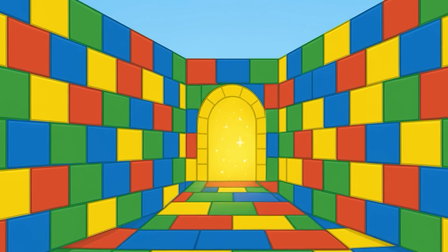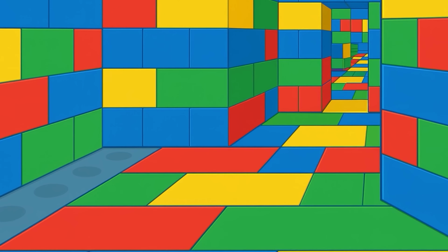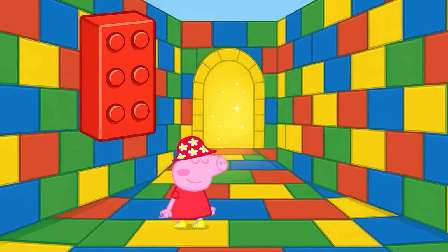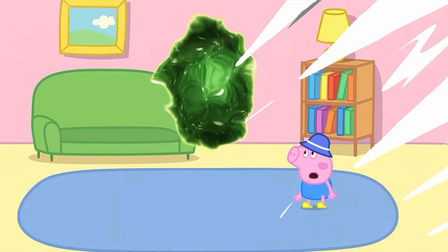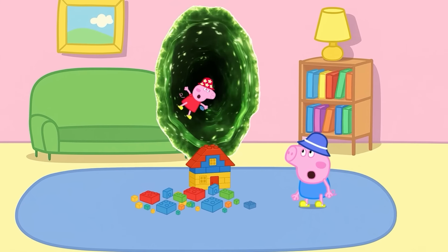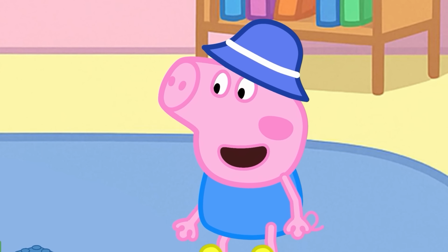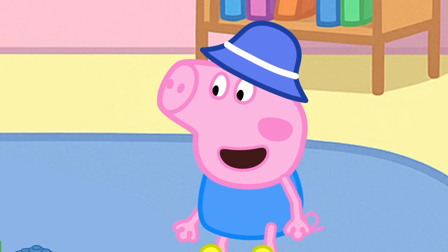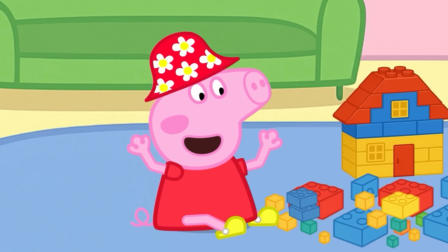At the end of the maze, Peppa spots another glowing portal. She jumps inside, just as the Lego city folds back together like a collapsing toy set. Peppa and George are building a Lego house at home. Suddenly, one Lego block begins to glow brightly, forming a mysterious portal. The magical Lego adventure is over for now.